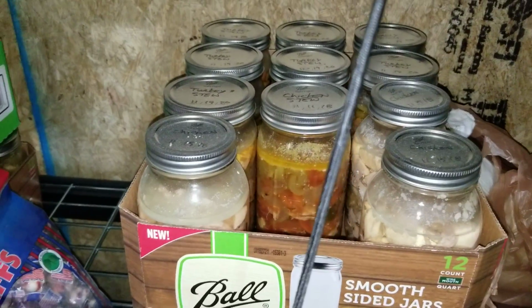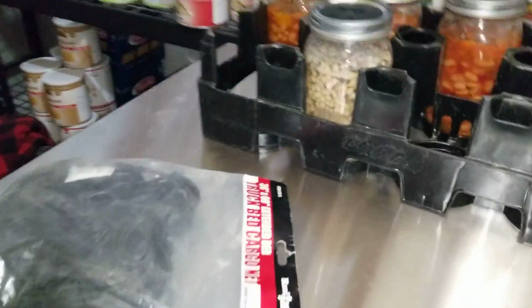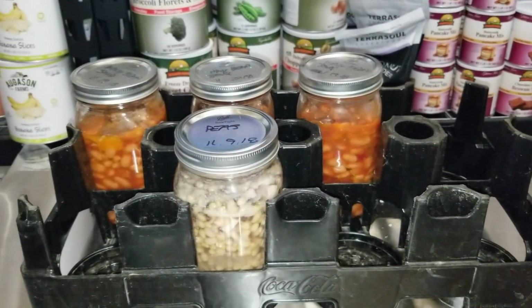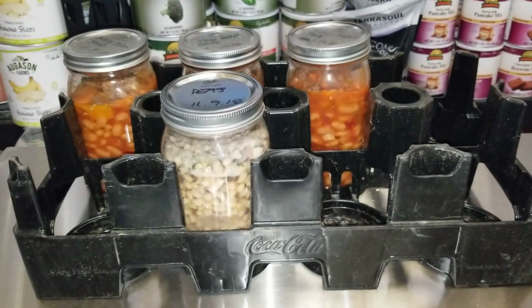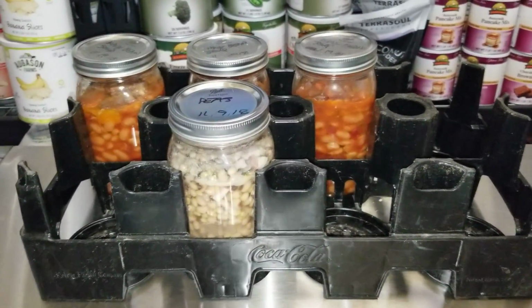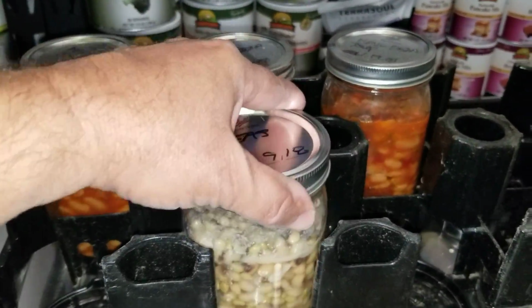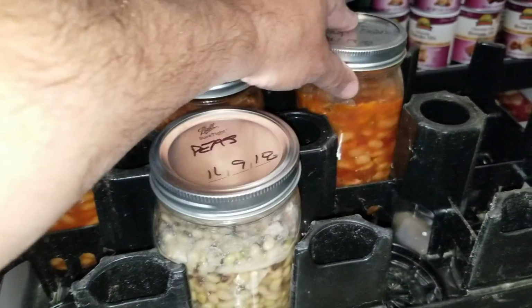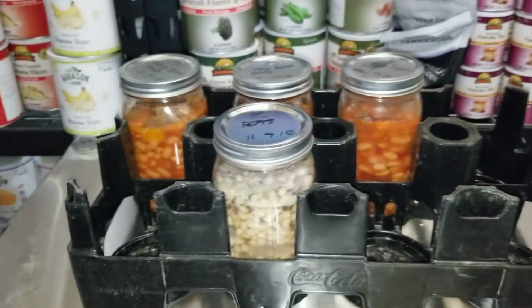So on Facebook Marketplace, some guy was selling these Coca-Cola crates. These are for like liter bottles for shipping. He was selling these really inexpensive, and I went and bought 50 of them, and they hold 8. And you can see we got this beautiful, nice divider. They're not super snug, but this is okay. This gives me some nice separation.